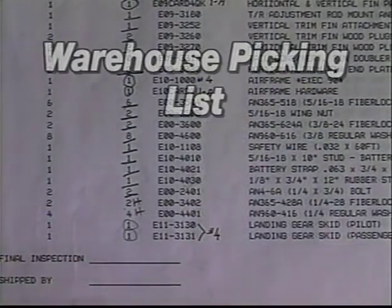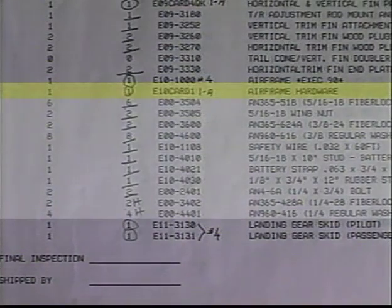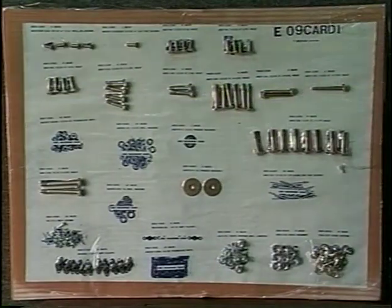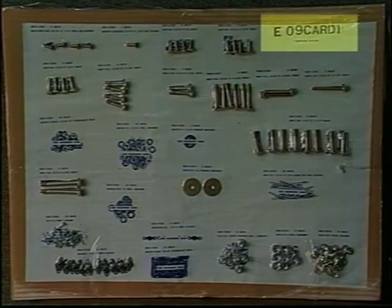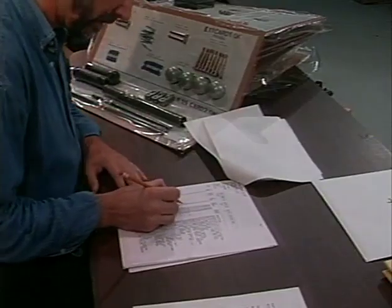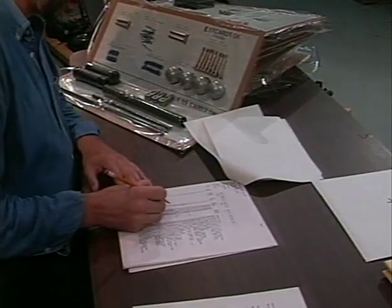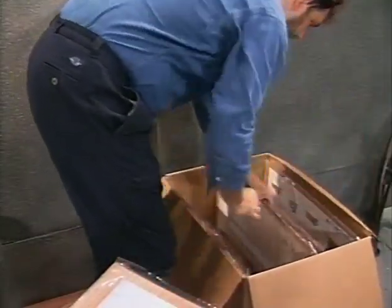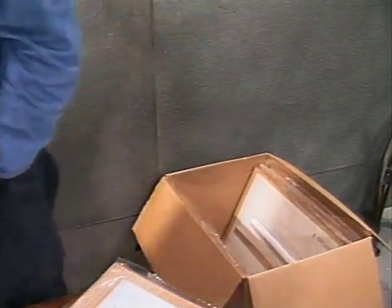Use the warehouse picking list to check off items that you unpack. The shipping department has indicated on your picking list which items are packed in which boxes. For example, E10 Card 1 airframe hardware is located in box 1A. As you unpack the small parts cards, check off the card number only and stack these cards off to the side. After you've unpacked all the cards, verify receiving each item on the card against the picking list and place them back in the boxes in alphanumeric order. This will allow convenient retrieval and storage of the parts until you need them.